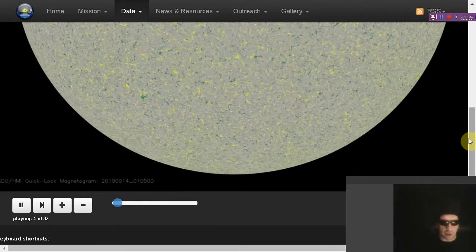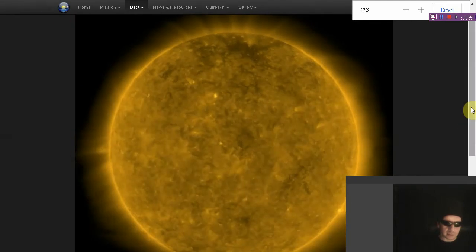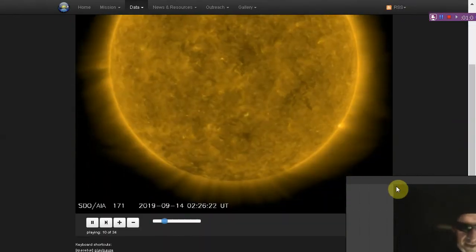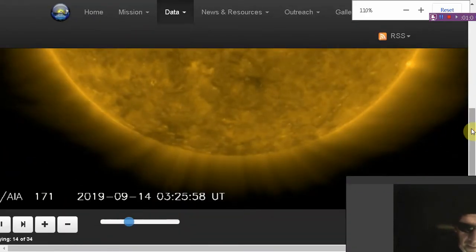Let's look at the 171 angstroms view. Nice. And we see some bright spots. Again, that area down in the northwest could have formed into a sunspot there.